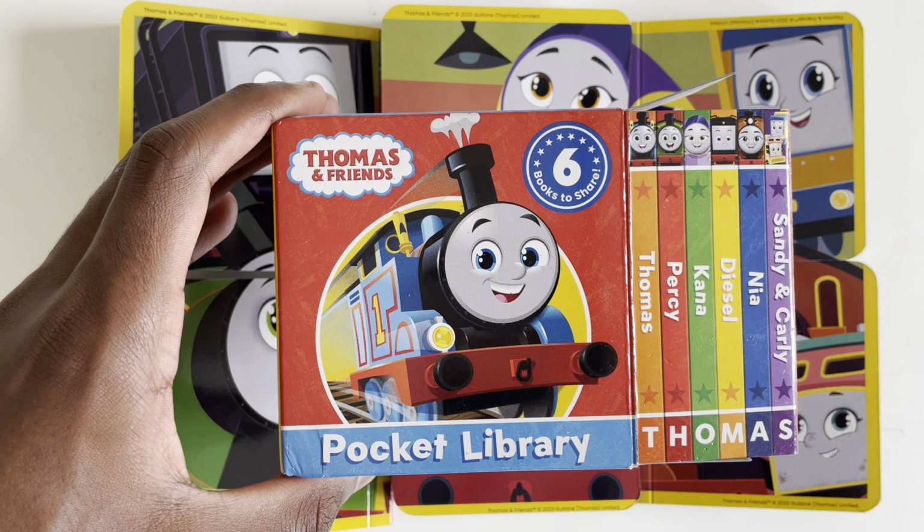It was the day of the Soda Cup race. Kana was looking at the race poster when Thomas, Nia and Percy pulled up alongside. "I wish I was fast like you, Kana, so I could race for the Soda Cup," said Thomas.